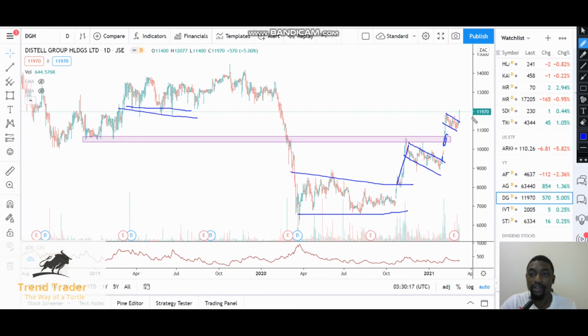So now we see that the stock is currently trading at 120 per share. If you missed an opportunity to buy it yesterday, you can buy it at this current level, anywhere near 120 rand per share, and probably set your stop here at the bottom of this bullish flag. If you buy it here, we are targeting this price here, somewhere near 140. So that would be your potential reward from 120 rand per share to 140, like a 20 rand reward.